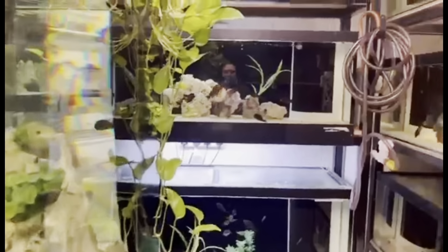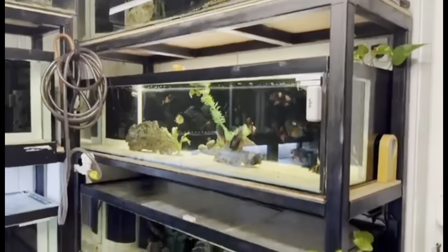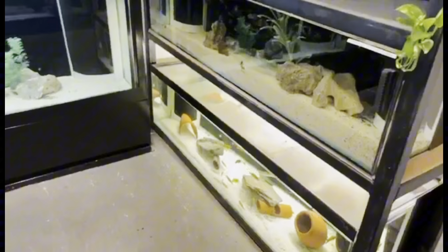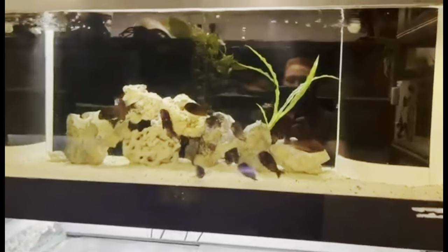Now we are back here to have a look at James Sinnit's fish room, amazing fish room. So apologies for the audio in my intro, but there is a lot of tanks in here, a lot of running water, and I was not about to ask him to turn everything off just for me. So I will get a mic at some point, I promise.